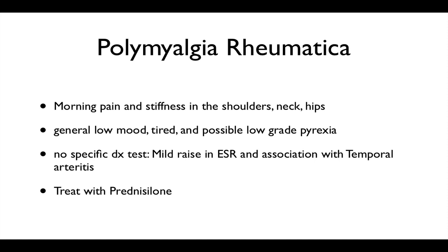Some of the other diagnoses that you see include inclusion body myositis. That's similar in presentation to polymyositis with muscle weakness, but the difference is it doesn't respond to steroids, whereas all of the other conditions do, because they have an autoimmune component to them.